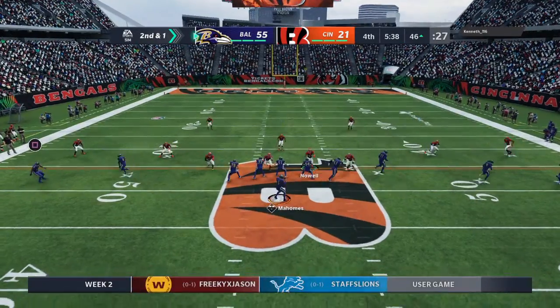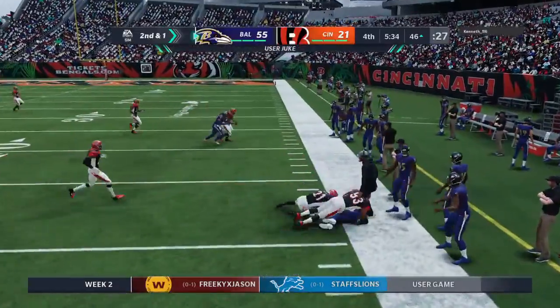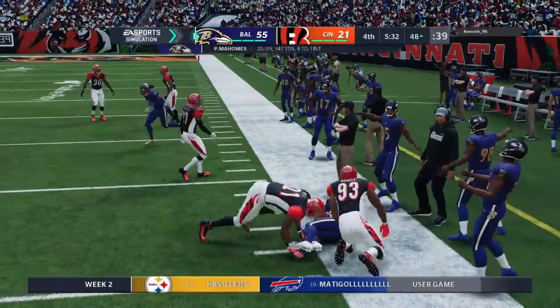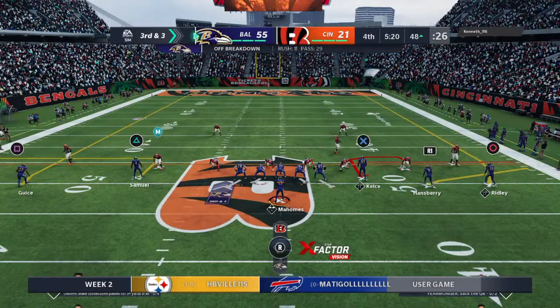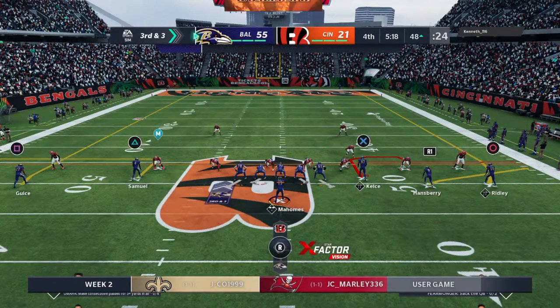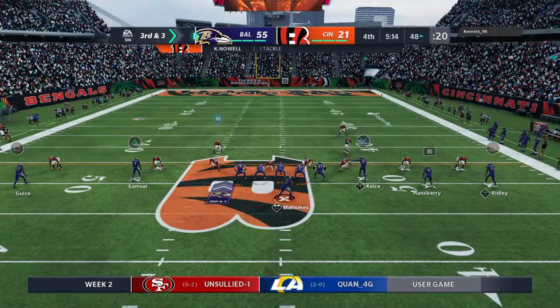A gain of 9. Looking to throw again on second down. Mahomes. And he gets this one to Ridley complete. And they go backwards here. Losing yardage back at the 48-yard line. They go backwards there 2 yards, and 2nd and 1 is now 3rd and 3.